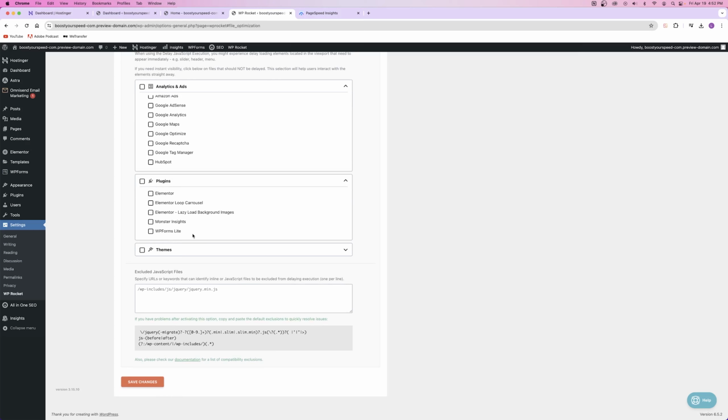you've got plugins that you can open up down here, like Elementor, WP Forms Lite, which I'm using. As you can see, I've got WP Forms on here. I've got Elementor on here. I've got Monster Insights on here, which is somewhere right there, Monster Insights. So you might want to check some of those if you notice things breaking.